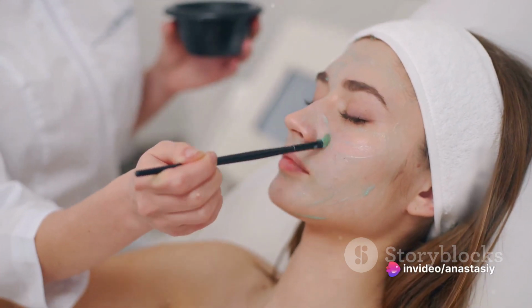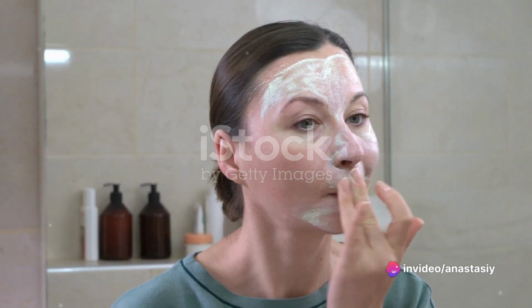Now that we've cleared up some myths, let's move on to understanding the correct way to hydrate your skin. Hydrating your skin is not rocket science, but it does require a methodical approach. Let's dive into the 4-step process of effective skin hydration.